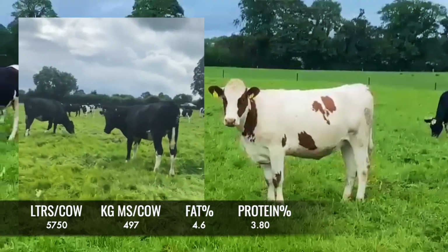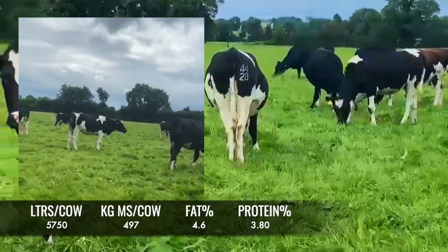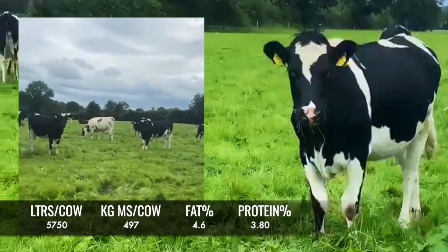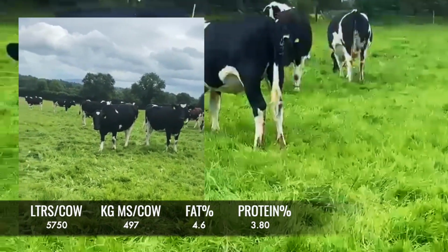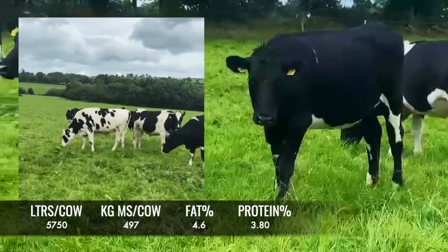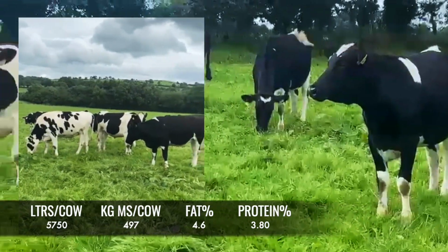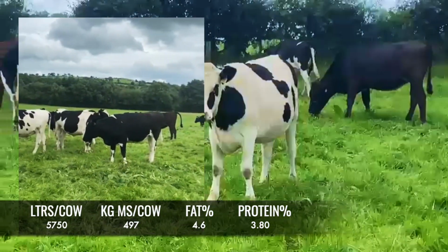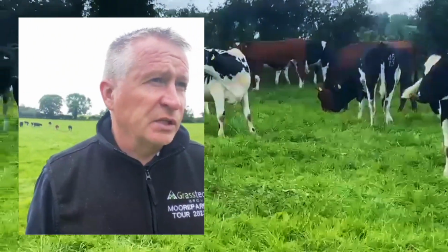A quick scan around, looking at the heifers themselves. Within the group of 100, there's probably 5 or 6 of them that are a brown color or a reddish color, red and white. Again, that just indicates some red Holstein Friesian through them, but also a little bit of Jersey. But the vast majority of them are really strong black and white type heifers.